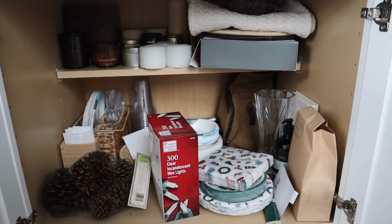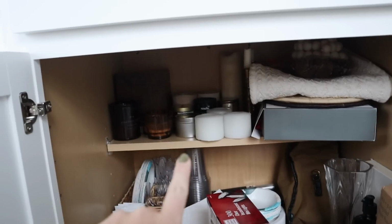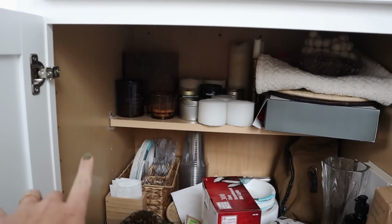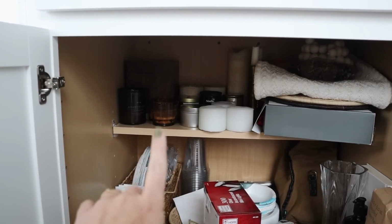It's still a little bit messy, but it is honestly looking so much better in here. The one thing I realized though is that I have so many candles and I just need to start using some of them up. I don't want to declutter them because I love candles and I use them, but I have got to stop buying more before I burn through these.